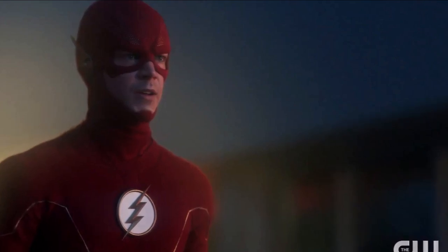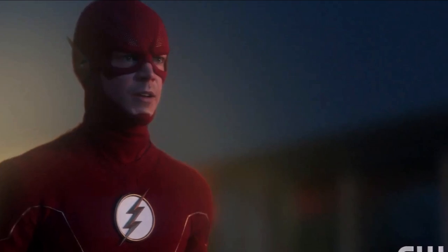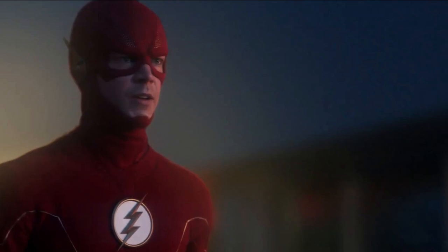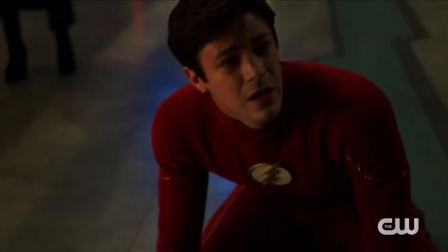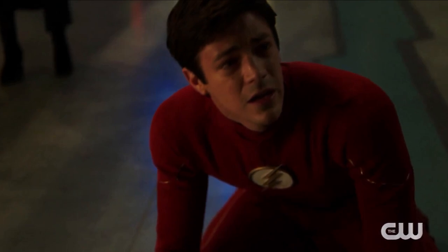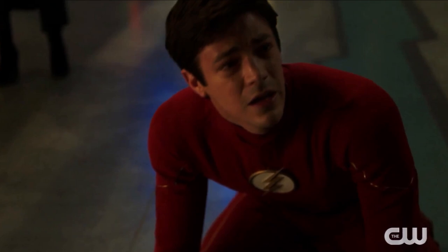So yeah, the CW has just released the first look photos at The Flash Season 7, Episode 1, titled All's Wells That Ends Wells. So this comes after The Flash just released a new trailer, a new poster, and a synopsis, which we went over in yesterday's video. Go check that out after this if you haven't already.